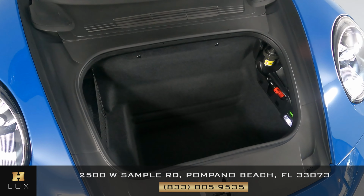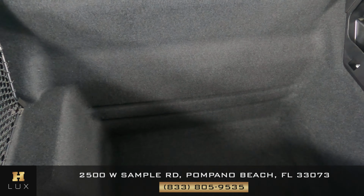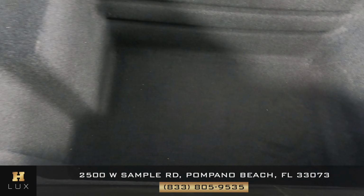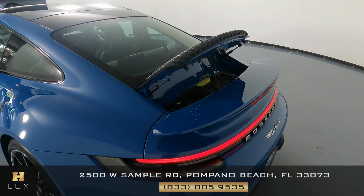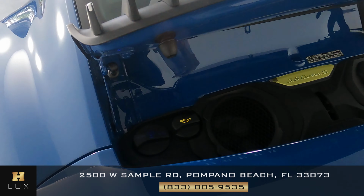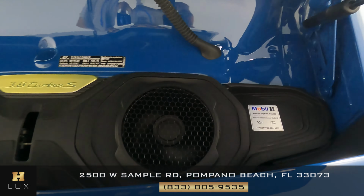We can now take a look at the trunk of the car, which is on the front side of the vehicle. We just want to know if there's any kind of wear and tear all around, any kind of scratches in the floor of the trunk. But as you can see, it's in very good condition and very well kept. Before we finish off this video, let's take a look at the engine. We just want to take a quick look. Perfect.